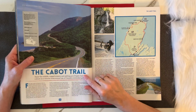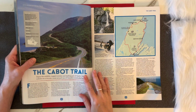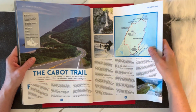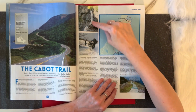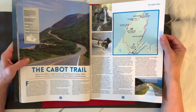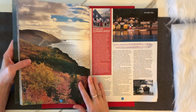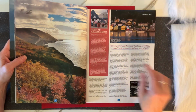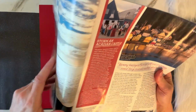Next we have the Cabot Trail or Cabot Trail. I'm not sure which way this is pronounced. It says it's one of Canada's overlooked gems, and it says start in Baddeck, Nova Scotia, and finish there. This gorgeous view. So this is Cape Breton. It says every hairpin turn or hill crest of this road trip reveals another photo op. I believe it. Let's take a closer look.